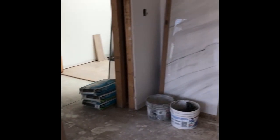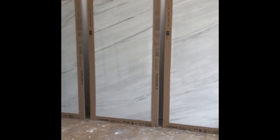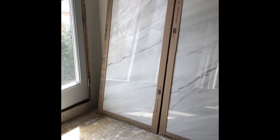Look at these magnificent, massive tiles for our master bathroom. Just lining them all up in our bedroom to figure out and prepare for actually installing them. So these look amazing, can't wait to see them up. They're massive, they're probably just as tall as I am. They're about 5'3", so that's amazing.